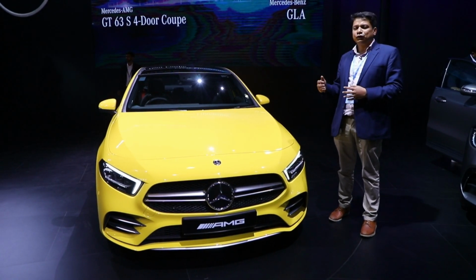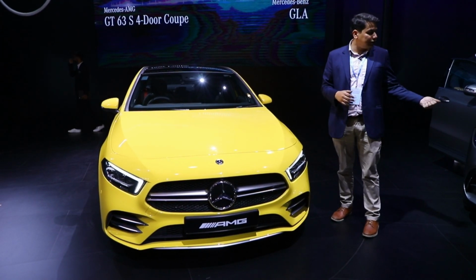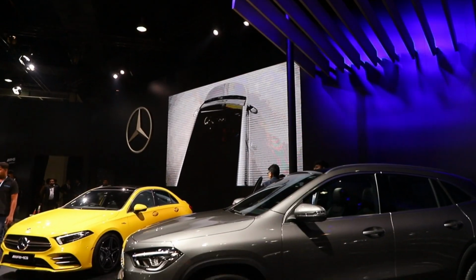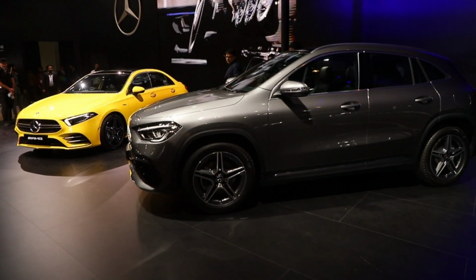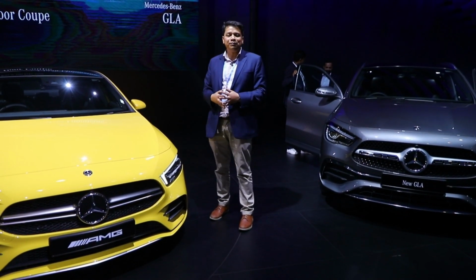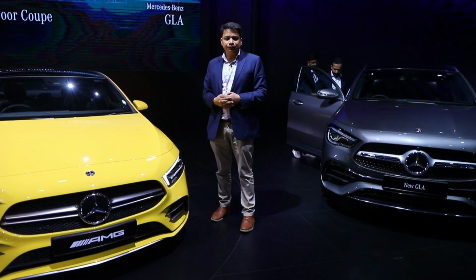But what is the interior like? We'll jump inside and tell you. Also, they've launched the new GLA, the updated version of the GLA, which is their cheapest or the most affordable SUV. So that is something that they've launched. The car looks nice, but let me jump inside this car and show you the interiors now.